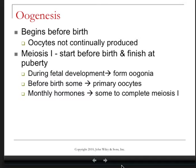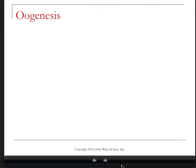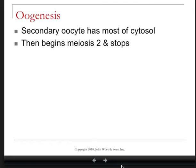causes a certain number of these primary oocytes to complete meiosis I. The result of this is two uneven haploid cells, a secondary oocyte and a first polar body, which is then discarded and is not ultimately part of the production of the gametes. The secondary oocyte has lost most of its cytosol. It then begins meiosis II, and then it'll stop.